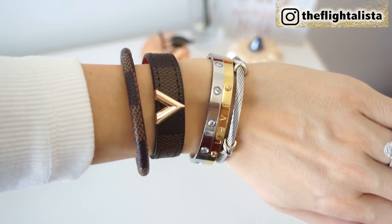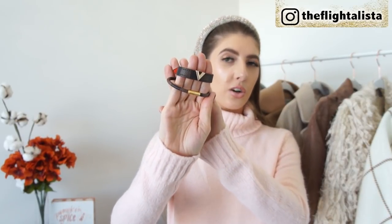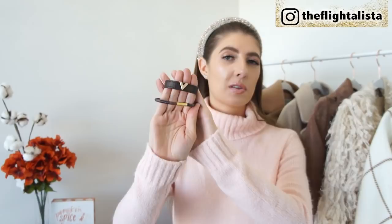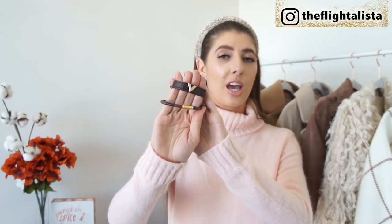I did want to point out though that they're very different in size, which I think is a little bit odd. So the Keep It bracelet is quite a bit larger than the V style bracelet, and the V bracelet is quite a slim fitting bracelet. I just checked on Amazon to see if they do come in different size options, so I'll try and link a few different pieces that I find on Amazon down below.